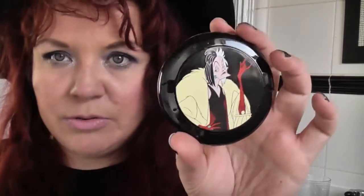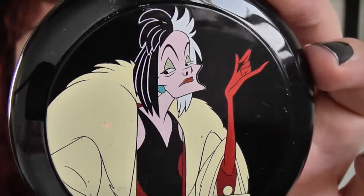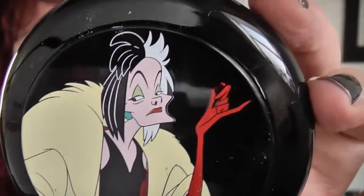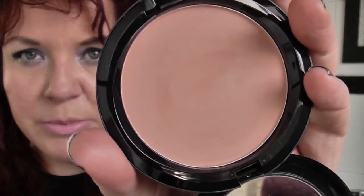And then I got the Cruella one, and this one's called Her Own Devices. And the imagery on these is just beautiful. Look at Cruella there. Looking so evil. And that's what this one looks like. So this is a much more browny tone kind of one. That's that there. Kind of a corally, peachy brown. But I've actually worn that one, and that one is super nice as well. Really, really pretty. So very, very happy with that one.